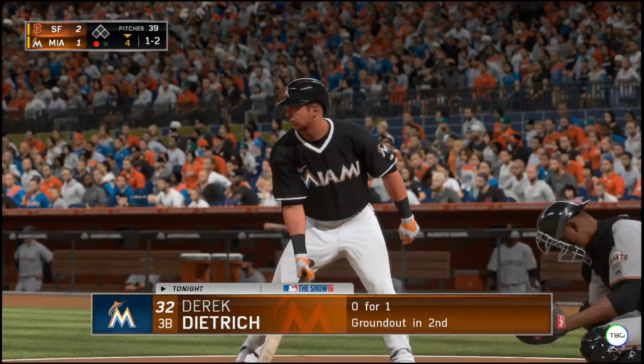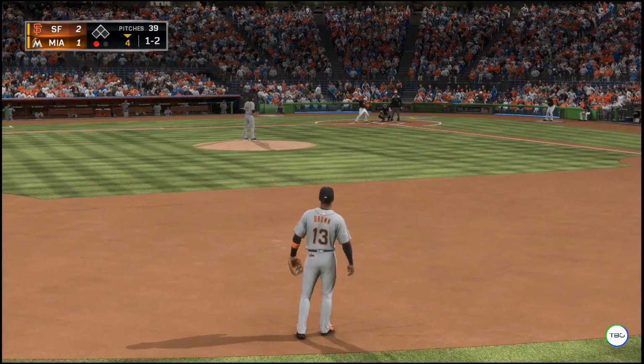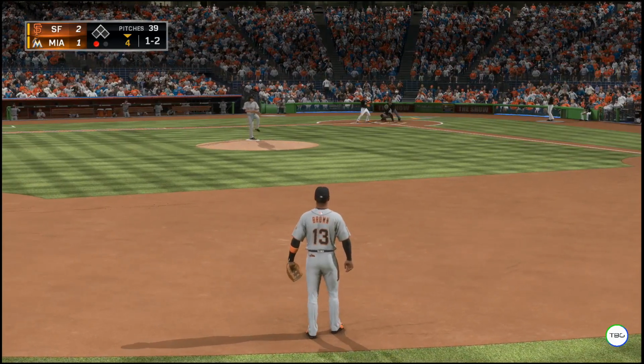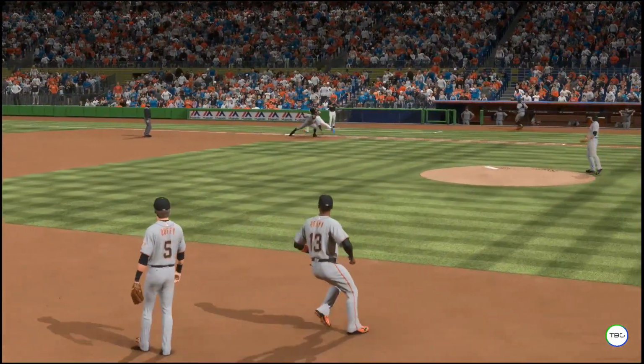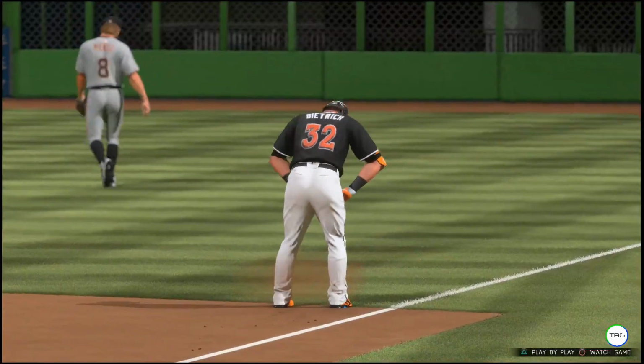Derek Dietrich stands in. He's 0-for-1 after grounding out. Hits are now even at four apiece. Grounded to short. Brown is up with it. Throw to first will get him. Already two away here in the home fourth.